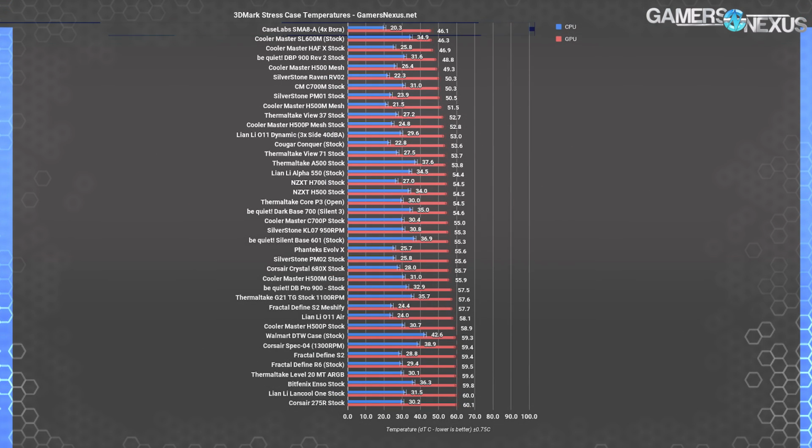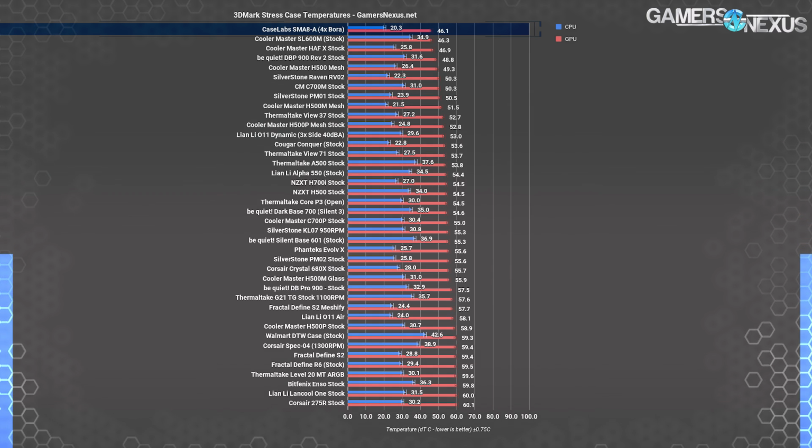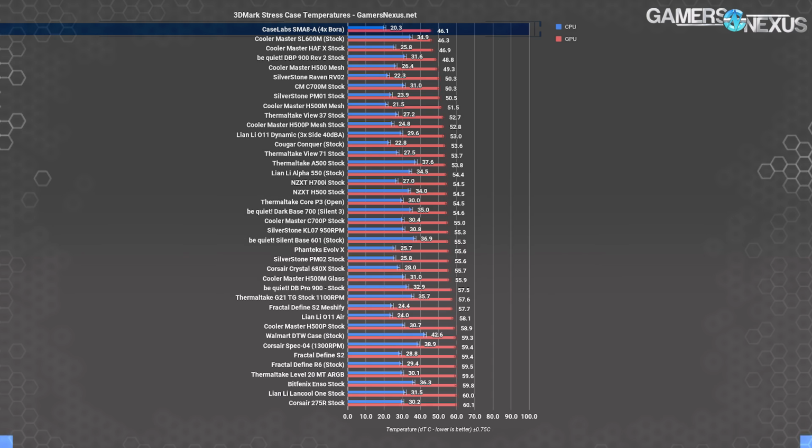GPU temperature in Firestrike was slightly higher at 46.1 degrees, but it usually is slightly higher. And again, this is the lowest temperature on the chart, approached only by the SL600M. That's not particularly fair since we did put 1900 RPM fans into a $700 case, but you get the idea. The right configuration and enough brute force makes anything good.